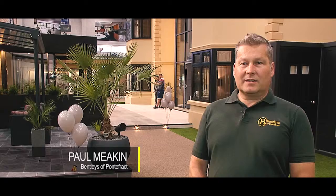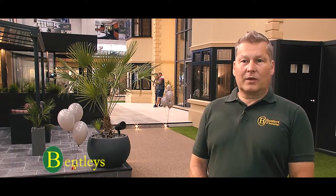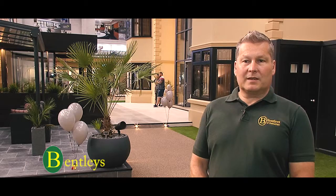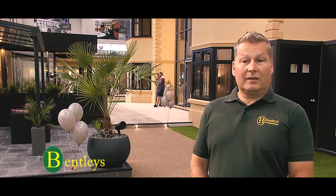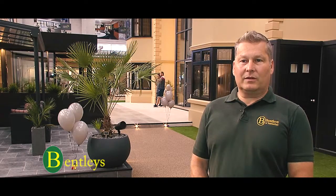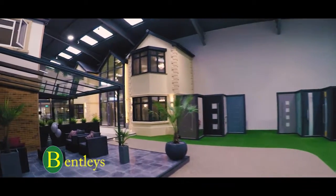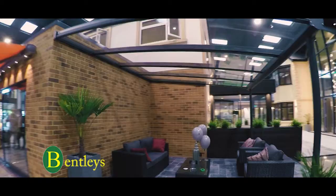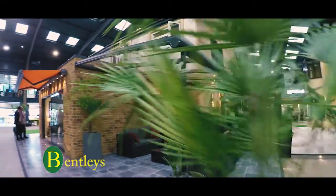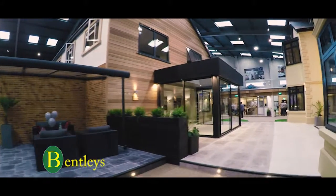Bentleys of Pontefract has been going for some 5 years now. We're specialists in creating bespoke solutions for customers for their outdoor space, including large planters, specimen trees to match and create the space that the customer's looking for. We have incorporated a number of showroom planters and specimen trees in different styles, in contemporary and traditional, to show the customer what is available and to complement the rest of the showroom here at Leeds.